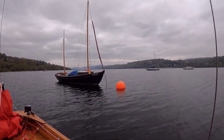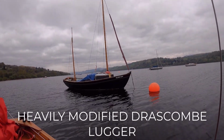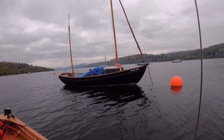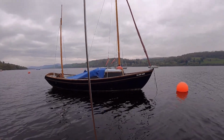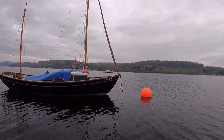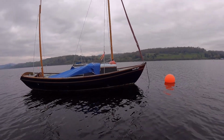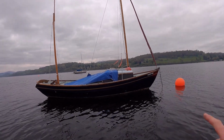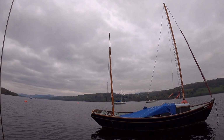This one's got a little cubby on it, but I think this is a standard lugger, but it's got a little, I'd say a cabin. It's probably not big enough to sleep in, but again, I've never been on this boat. I know who owns it again, but you know, that would give you a little bit of shelter, wouldn't it? And actually with this little tent over here, you could probably sleep in it. There's the mizzen mast at the back.